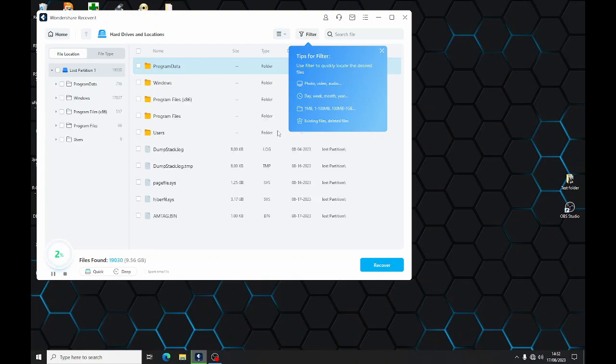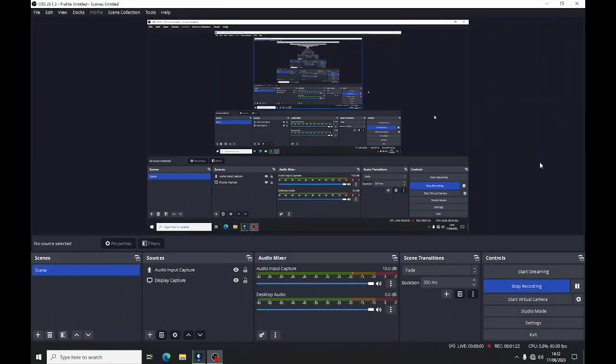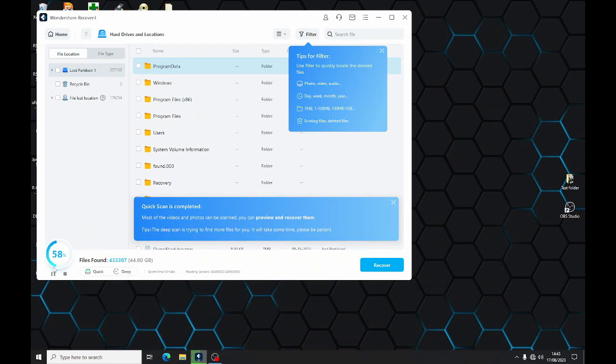So this is your file search page, which apparently uses already. But I doubt there's going to be a lot in there yet. No, it ain't even that far in the admin page. So come back in a minute after it's done. So it's got to 58%. You can pause it and you can stop it.